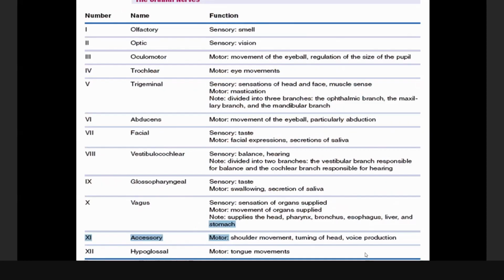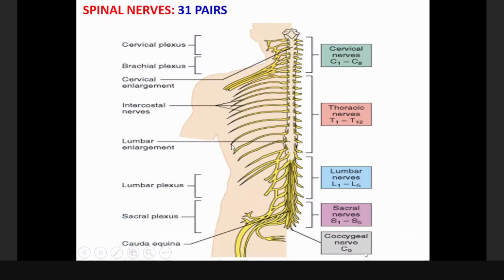This is a revision of what we have seen so far. You can repeat it at home. Then we have spinal nerves, 31 pairs: C1 up to C8, cervical nerves; 12 thoracic nerves, T1 up to T12; 5 lumbar nerves, L1 up to L5; 5 sacral nerves, S1 up to S5; 1 coccygeal nerve.